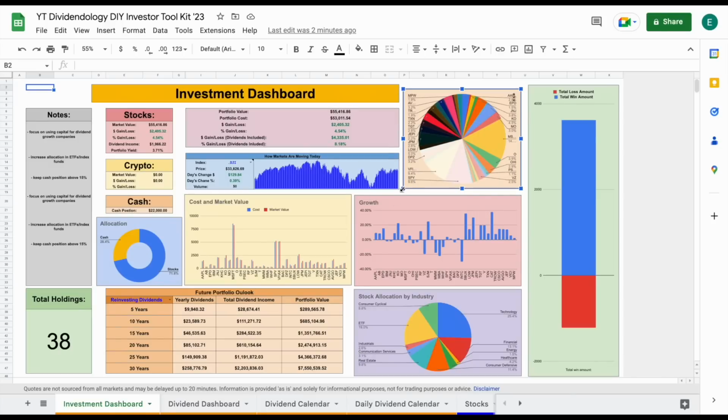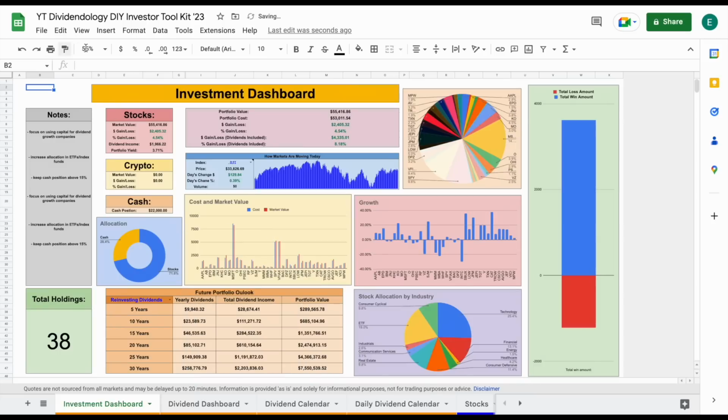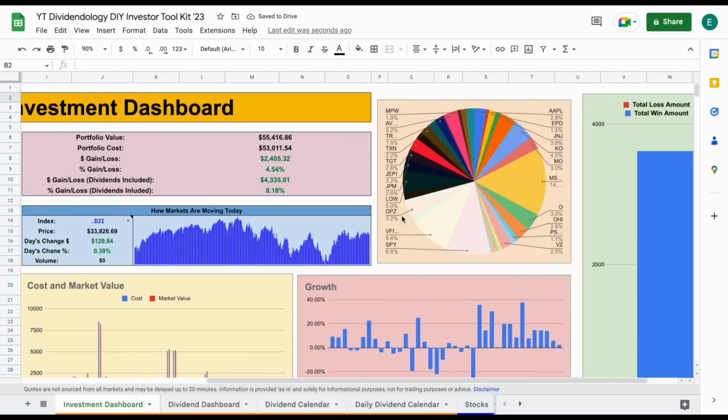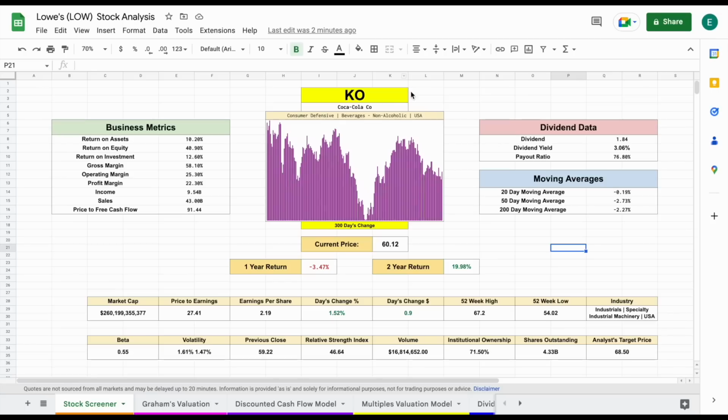And again, this is actually a fairly large holding in my portfolio. If you want, I'll go ahead and blow up this chart, and you can see Lowe's makes up about 5% of my entire dividend portfolio. And if I go ahead and zoom in just a little bit closer, we'll come down here and look at the growth from this position. We can see for my Lowe's position, I'm currently up about 14.63%.